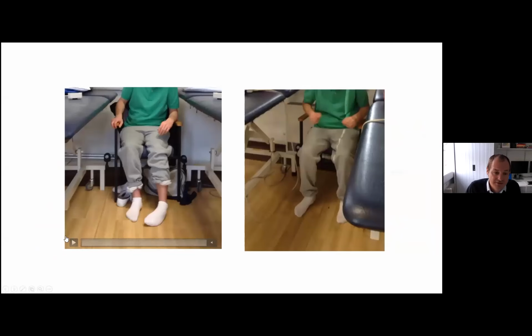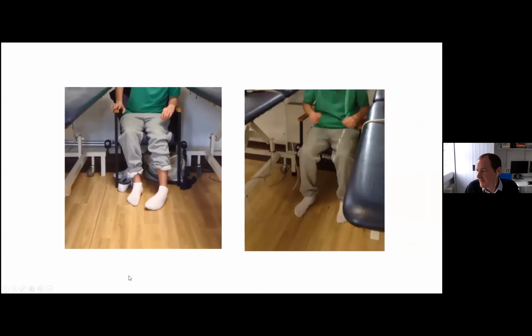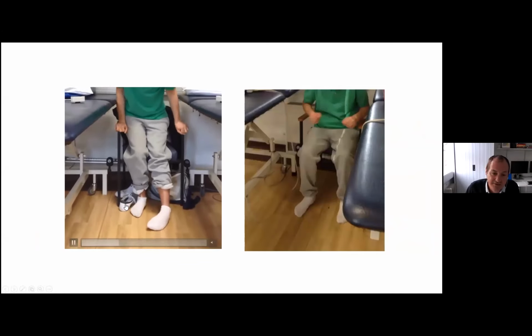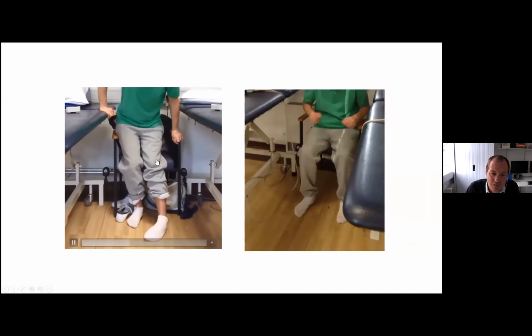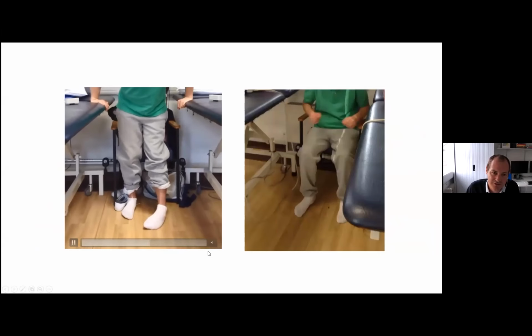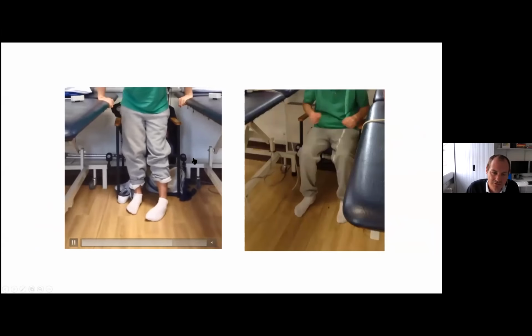So I was talking about standing up from a chair, and this is a different person, but you can see that standing up from a chair, again, he's using his hands, his feet are turned in, but he's not really got any weight on his feet. If we put some scales under them, he might be taking 10 or 20% of his weight. And really you can see him pushing down on the bed there, it's taking all of his weight.